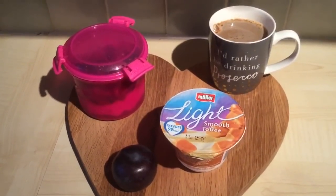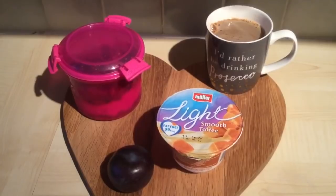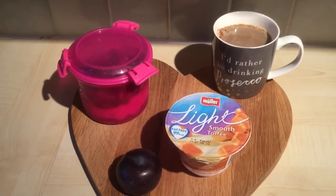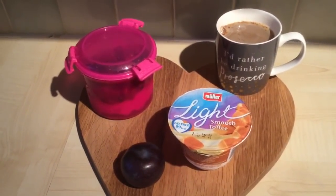I do Slimming World, and today is going to be a what I eat in a day video. It is, as I say, a Friday. I think it's something like the 25th of October, maybe 26th, around that kind of date. Anyway, it's a Friday at the end of October.